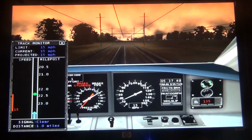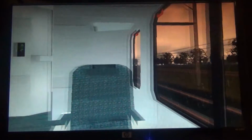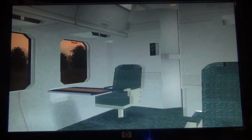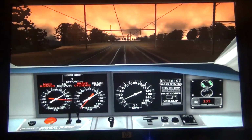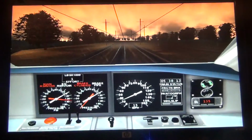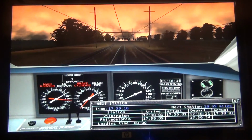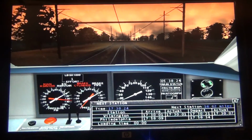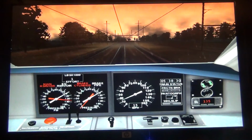15 miles per hour. Pretty slow for the Acela. Meanwhile, for the passengers, probably comfortable for them. Hmm. 20 minutes left to get to Philadelphia, and 16 miles until that comes. As soon as I get out of the speed restriction, I'm flooring it.